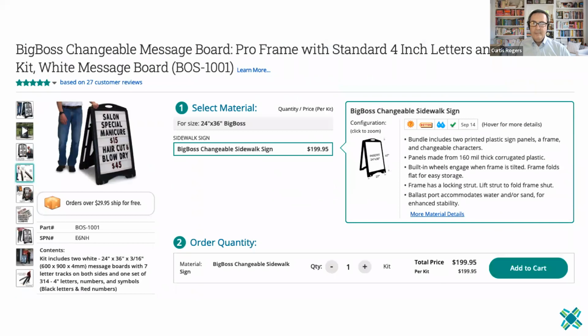Okay, and then what I want to say about these outdoor board signs, like these lunch board signs, is they're great. But the thing you have to think about is, are you in a location where they could walk away? You don't want to leave them out overnight because they could walk away, so it needs to be somebody's job in the library to put it out in the morning and bring it back inside at the end of the day. Also, do you need them with wheels? Is it going to be difficult to maneuver?